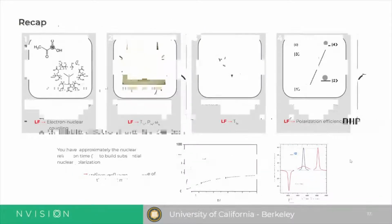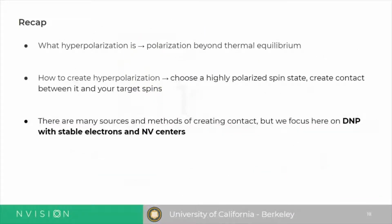Okay. So that pretty much concludes the introduction. A hyperpolarized nuclear spin state is one that has a polarization beyond thermal equilibrium, or what your magnetic field and your temperature would dictate. You can create a hyperpolarized nuclear ensemble if you couple a highly polarized spin state to a target molecule, and then use some mechanism to transfer polarization. And for the rest of the talk, I will focus on dynamic nuclear polarization and how we apply this to NV centers in diamond.